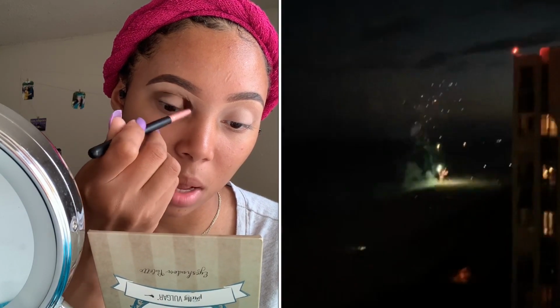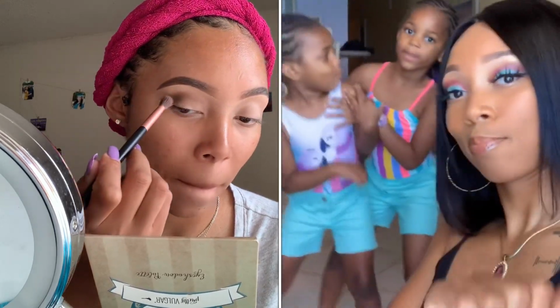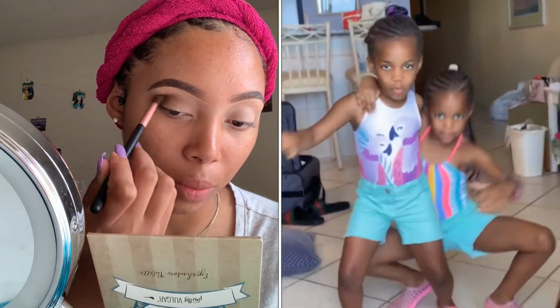We did some zip lining. We saw some dolphins. So that was pretty dope.